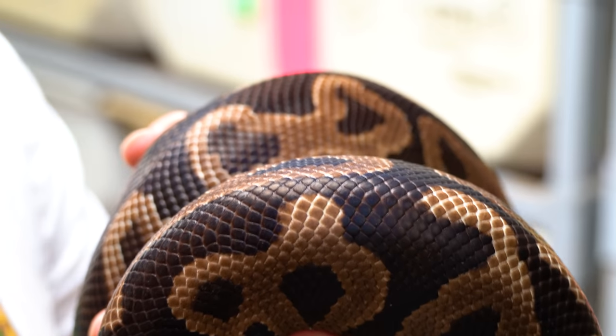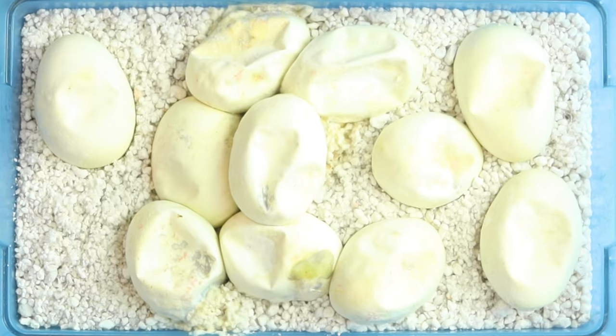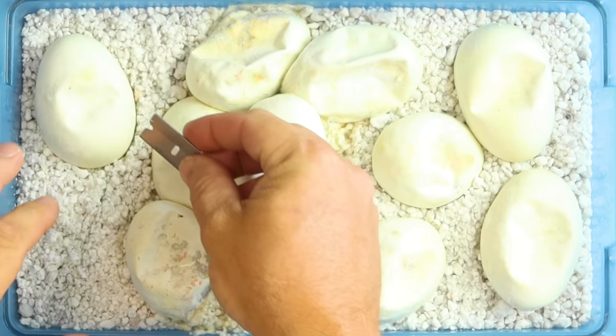So we have 11 eggs right now from this mama this year. Let's go ahead and cut them and see if we get lucky and produce some super lori leopards. Definitely one of the most anticipated clutches of the year for me, because the super lori leopard ball pythons are always such a giant hit. Like I'd mentioned before, there's a 1 in 6 odds. We have 11 eggs, so theoretically, if we get lucky, we'll get 2 super lori leopards. Keeping in mind, last year we got 3. So who knows what's gonna happen?